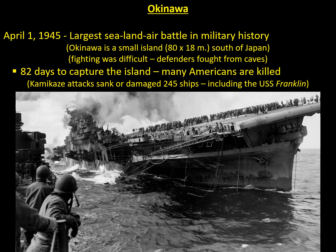I remember when I was in high school, I worked with a man who was actually stationed on the Franklin when it was sinking, and he had burn marks still on his arm from the attack.